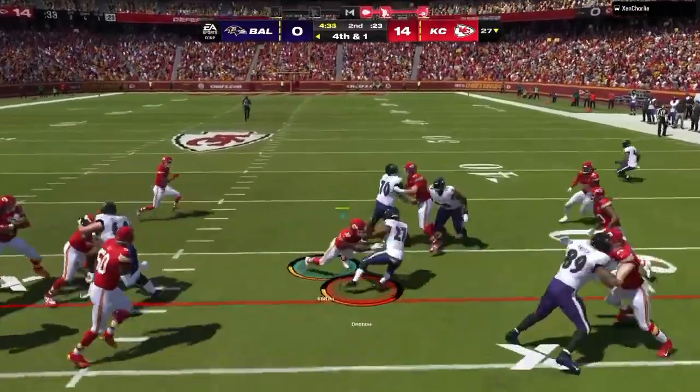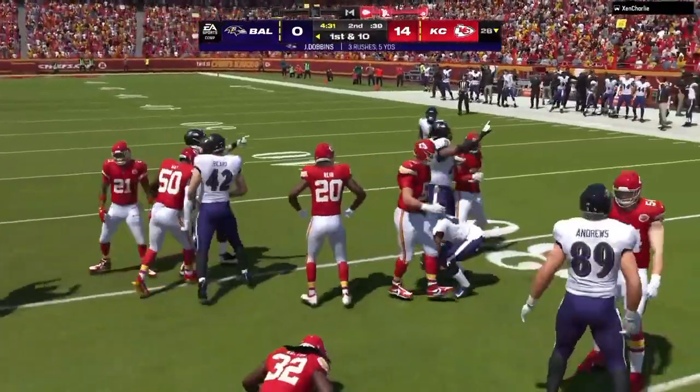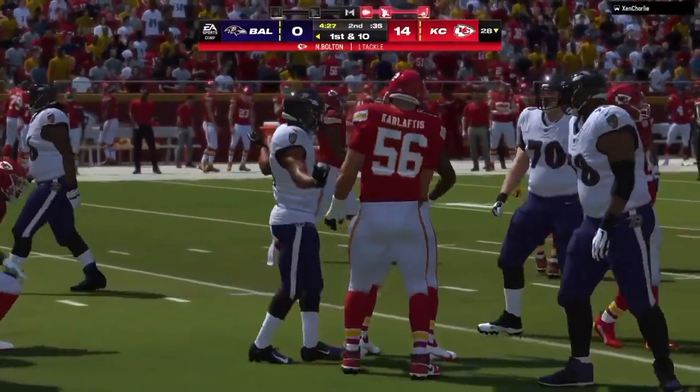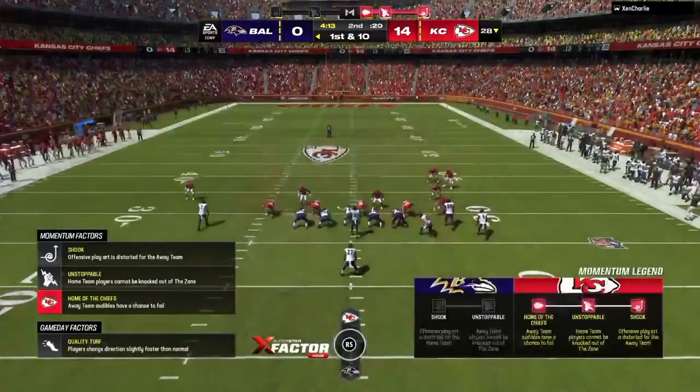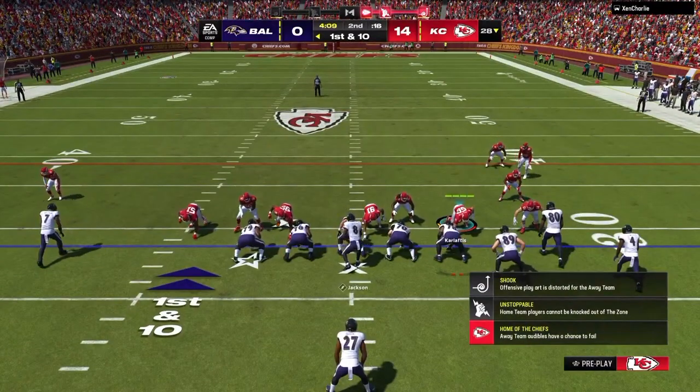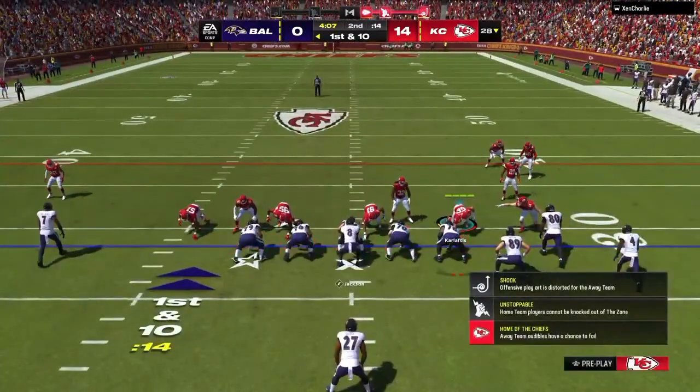They're going for it with Dobbins. And he's got the first as they'll bring him down at the 28-yard line. A big roll of the dice on 4th and 1, but it pays off. They convert. The 4th down run successful. Now they look to pay it off on 1st down.